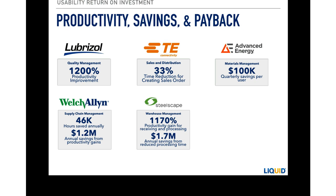Advanced Energy, for example, in their materials management module, was an example of having to process complex purchase requisition transactions, and there were only 2 folks who could actually do this without making errors and in a reasonable amount of time. What would happen is that the purchase requisitions would get backlogged because these folks wouldn't be there every single day. And that had cascading effects down the supply chain.